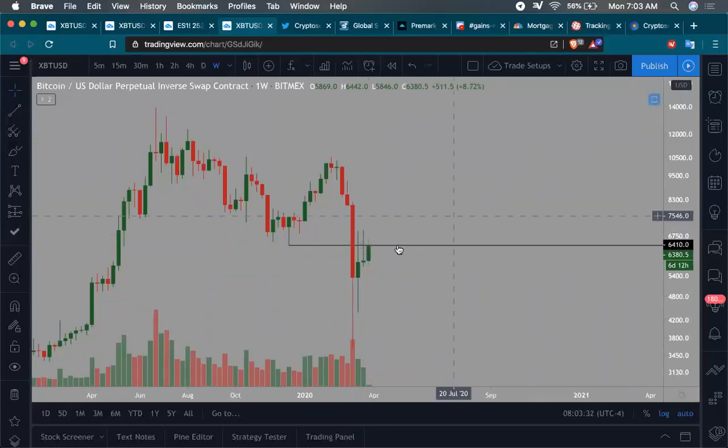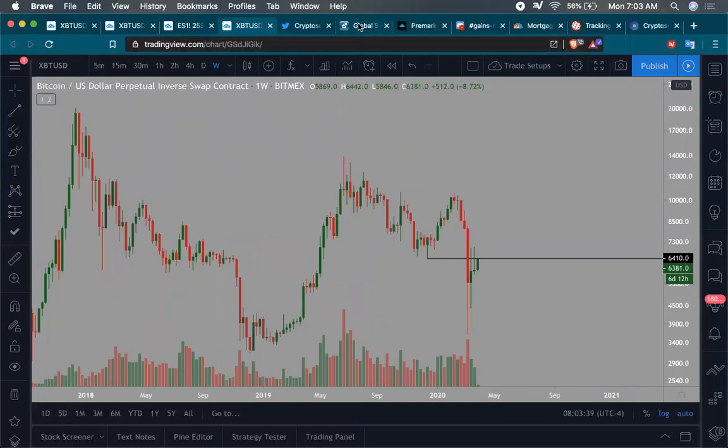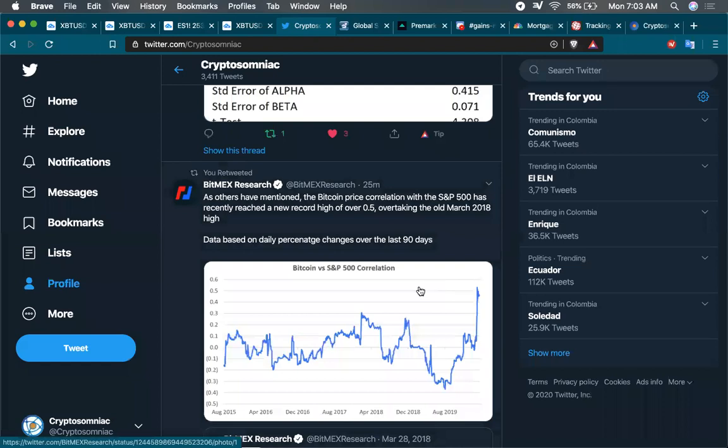Okay, we did just start the weekly, so remember, anything can happen in the weekly. All right, so one thing that we need to be aware of is, where exactly are the global markets? Well, I put this up on my Twitter recently.